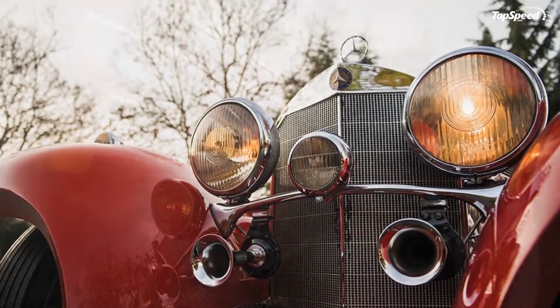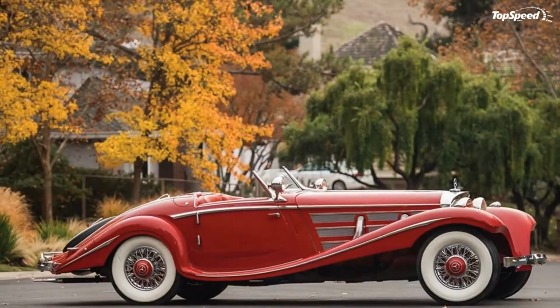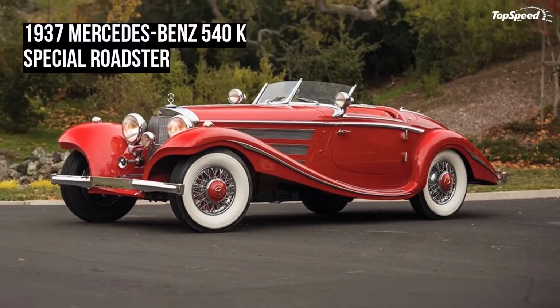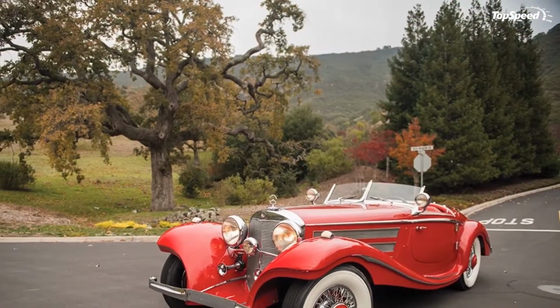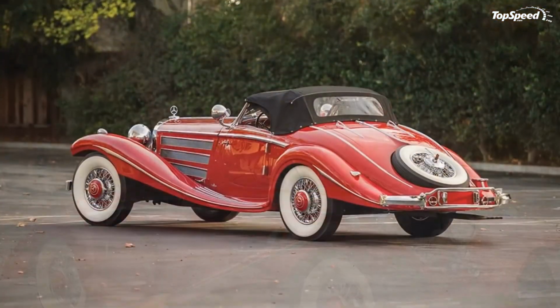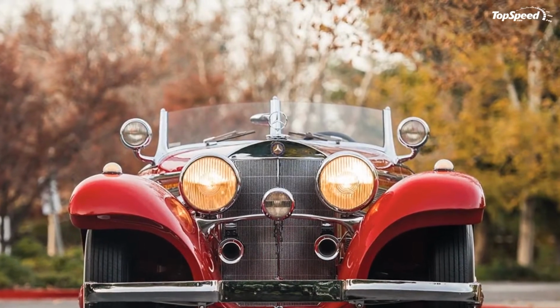Exterior. So the Special Roadster isn't quite as big as the sedan versions of the car that were built, but it is by no means a small car. The bodywork of the Special Roadster is something of a design marvel. Thanks to the work of designer Hermann Ahrens, the car looks to be fairly small, even though it is actually a full 17 feet long.